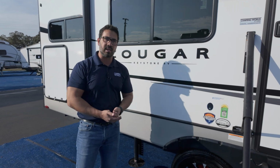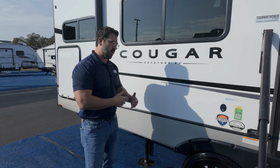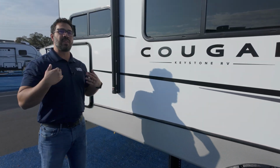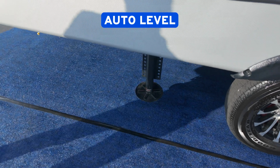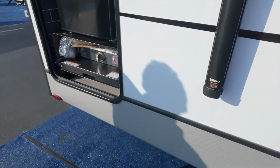And if you have an emergency braking situation, your trailer can jackknife, your fifth wheel can move, it can pull your truck, whatever it may be. But by having that ABS, it does a great job in giving you that added control in those sudden emergency stop situations. You'll also see that you have auto level on here. So just touch of a button, this coach levels itself out, which is wonderful. That way you can get to enjoying camping faster.